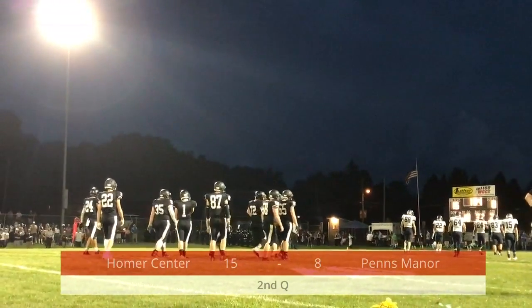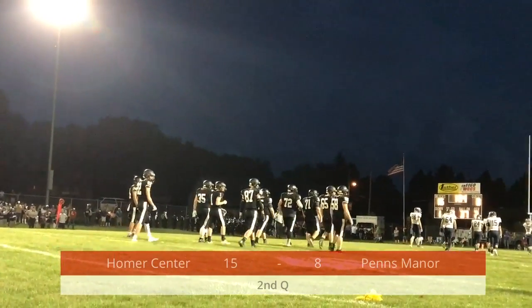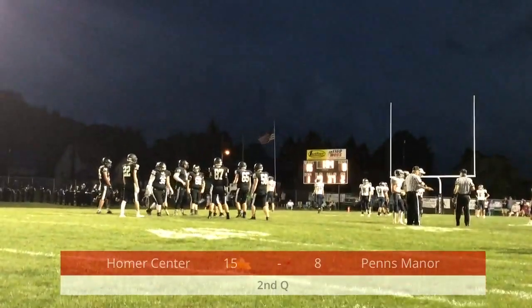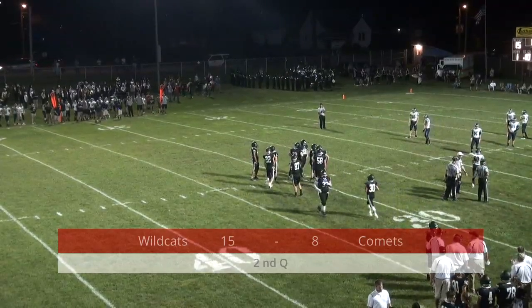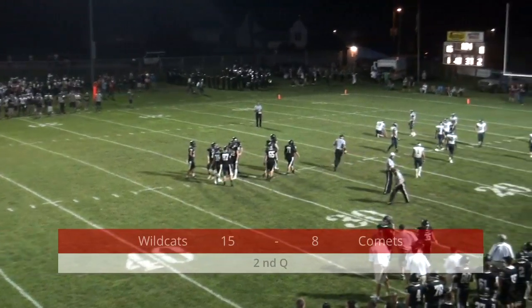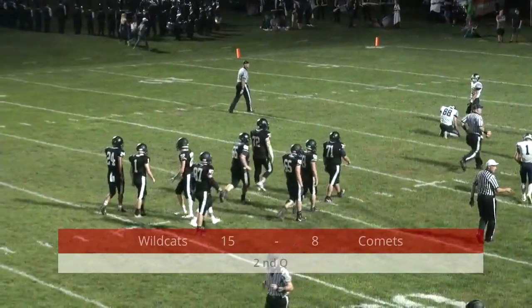Did have Cianni deep, but there was no chance for Ben to throw that down there. He had to scramble for his life there. Completed pass for 7 yards, to the 25, and then they'll go half the distance, right? What a swing here, huh?